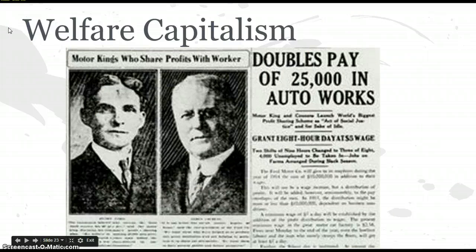D. Welfare capitalism. So industrial workers also had more disposable income. This was because of higher wages, but also because their companies took care of them, like we saw with Henry Ford. So Ford began this by allowing workers to buy stock, share in profits, and even receive health care and pensions. These programs made unions less popular.